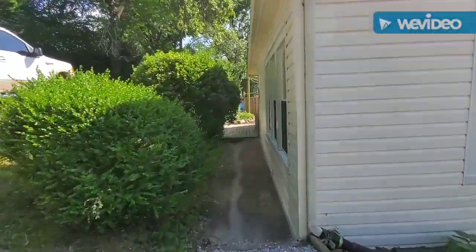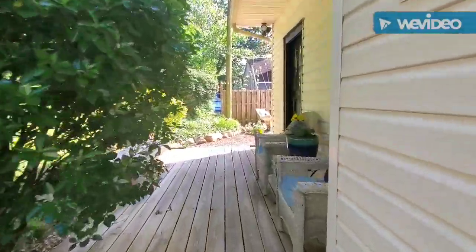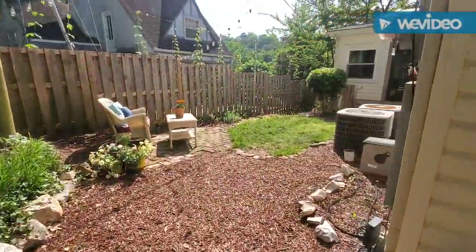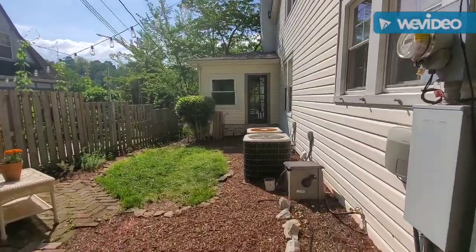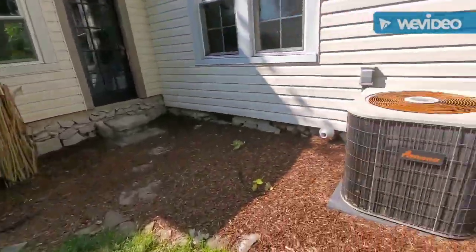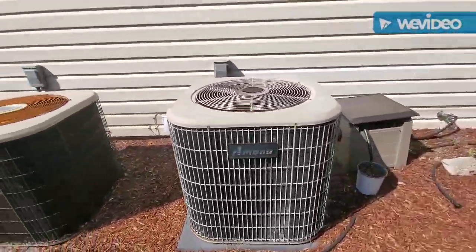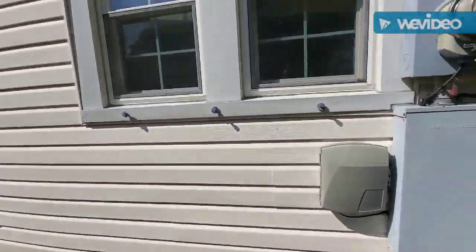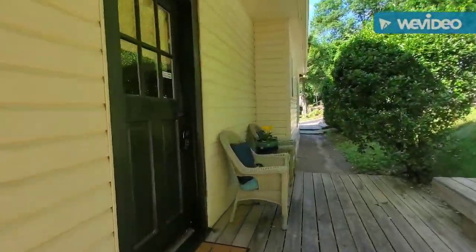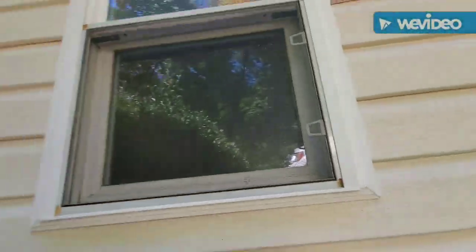While we're back here, I'll go ahead and walk back to the back. It's a nice little sitting area off of a little sunroom. I'll show you how all this connects in a minute, but two Amana HVACs seem to be doing a pretty good job. Windows are all updated, energy efficient, as far as I can tell.